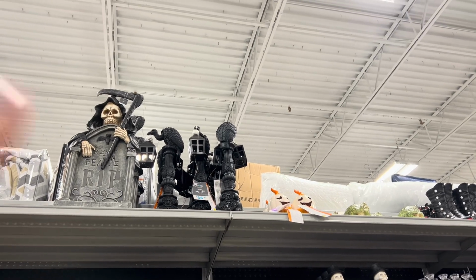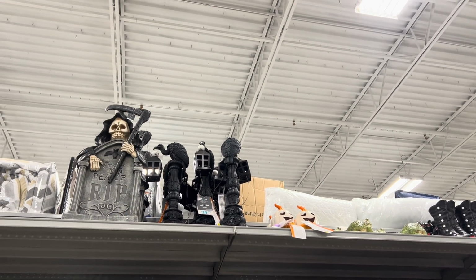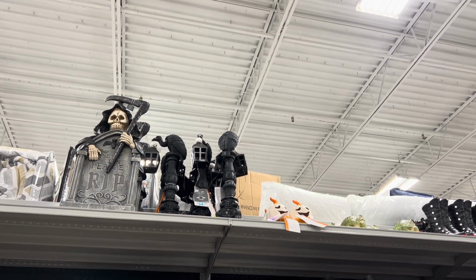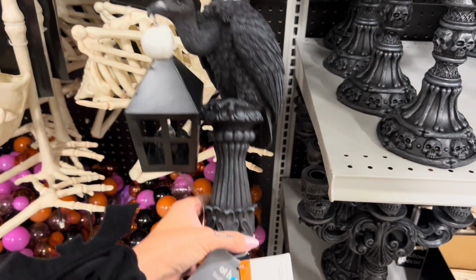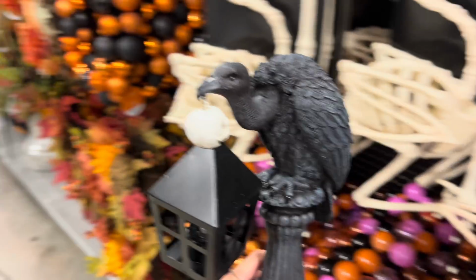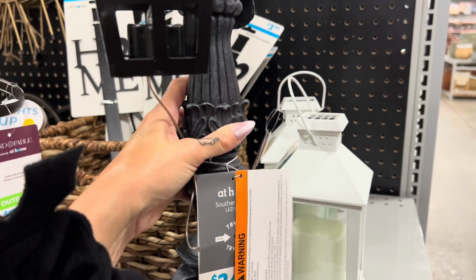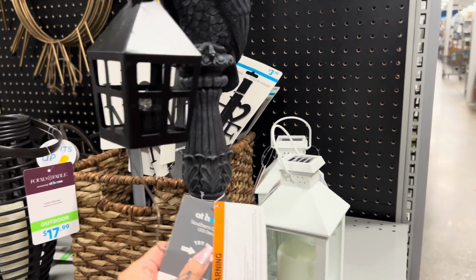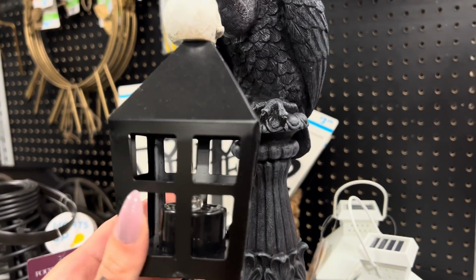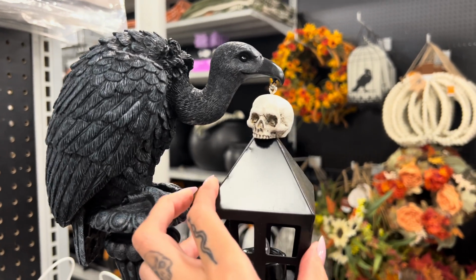But look up there, look at the vultures with the lanterns. Those are cool. I might have to try to pull that down and take a look at it. I'm not saying At Home is trying to kill me, because truly I'm just grabbing this out of my own volition. But I think At Home might be trying to kill me, because that was not as easy as I thought it was gonna be. Anyway, I guess the try me doesn't even work. That's okay. You can imagine this lantern here would light up, and it's got the vulture, it's got a skull on top of it.